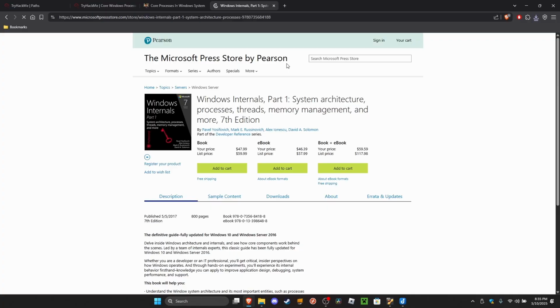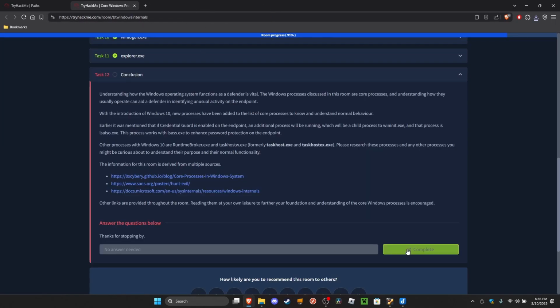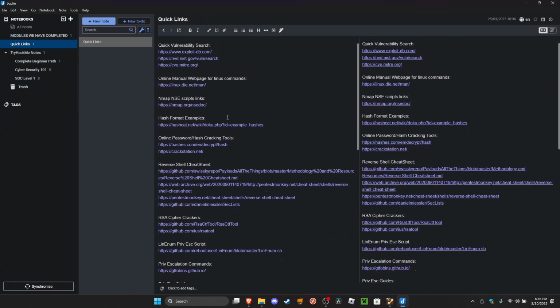So if you're interested in the Windows internals, getting kind of a view from Pearson, it looks about 50-ish bucks, 60-ish bucks. So it just depends. 120 bucks. So really cool stuff there. Again, I'm super stoked about that. Actually, I'm going to save this page because I know I will forget. So let me just throw that in my quick links.